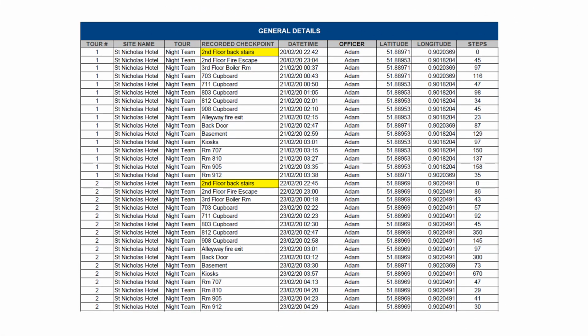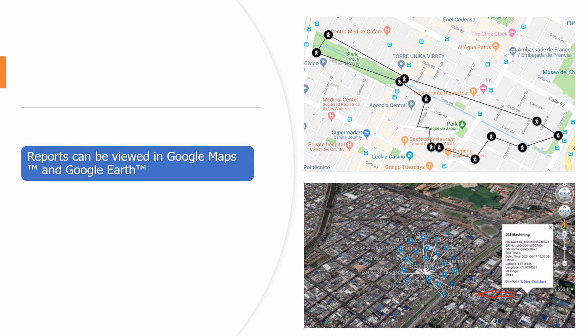General Details Report. After the previous report is displayed, a subsequent page will show the general details of the tours, showing something really important, that is the tour number. Also, as before, the site name, the tour, the recorded checkpoint. As you can see, the start tour checkpoint is highlighted in yellow. The date and time, the officer, the latitude, longitude, and the steps. This is a very important feature. Reports can be viewed in Google Maps and in Google Earth. Please contact us to receive training on how to accomplish this.